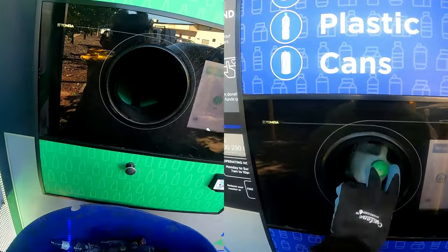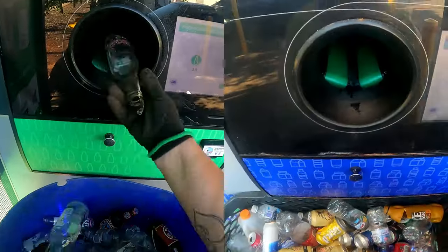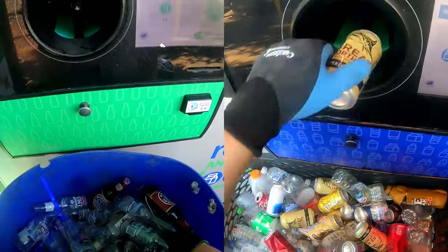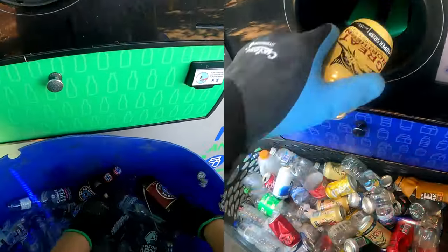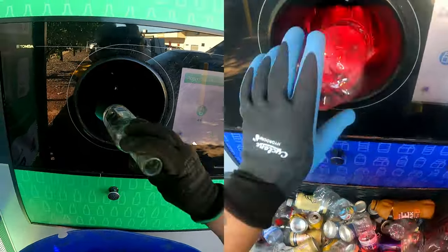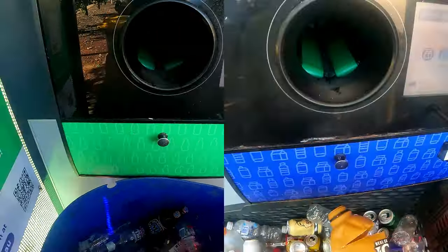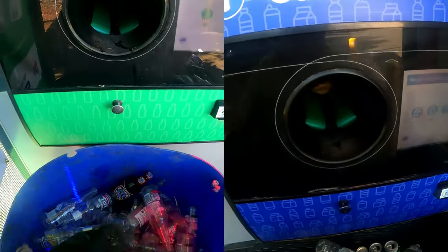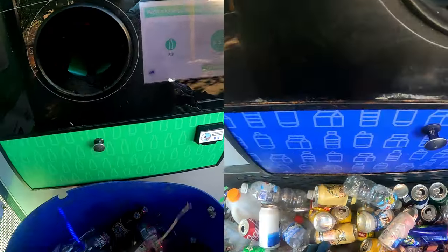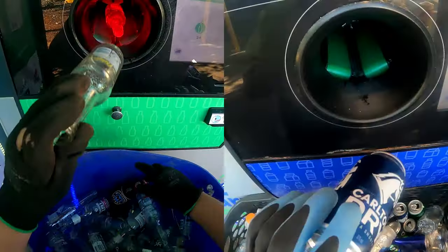Let's see if that one goes through. Yeah, he's a 3 litre one, that one. Just squashed up. The 2 litre one does the same thing. It's the same barcode. Now we've got one here to cut. We dragged it out of the trash here. Went through. People throw a lot of stuff away, I tell you.